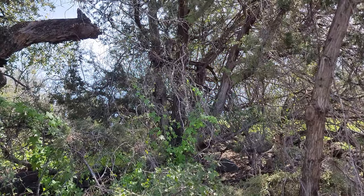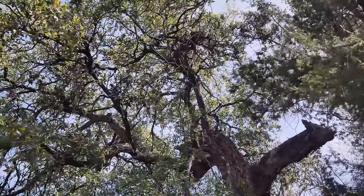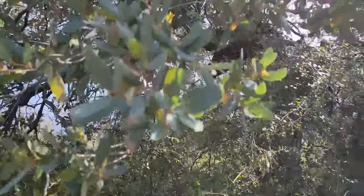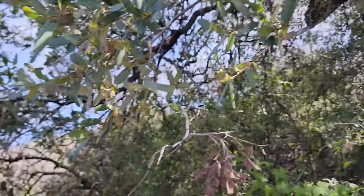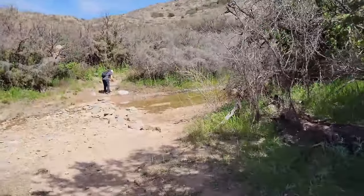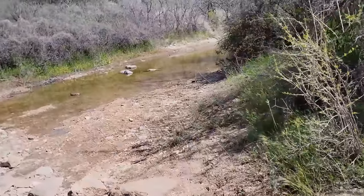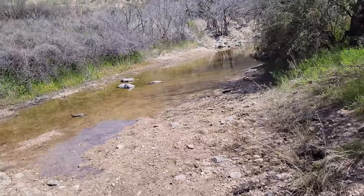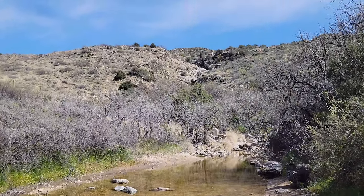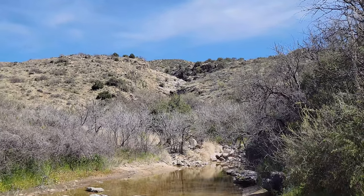Yeah, there's a big cedar tree there. Some other kind of tree there. These are the leaves on the tree. I don't recognize them at all, but anyway, there's our water. Looks like a little pool of water. Oh, and there's some crows up on the rock up there. I imagine that's where the falls are, up in that cliff. We'll see.